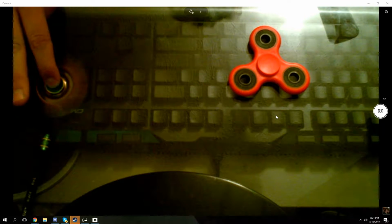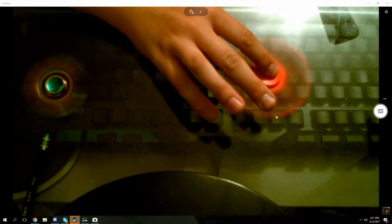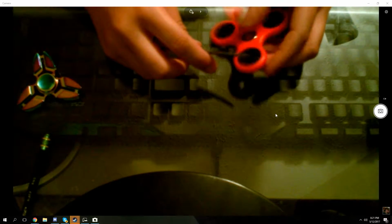So now look at the cons. This one is smaller. This one is bigger. This one spins for less. This one spins for more. This one's cheaper. This one is really expensive. This has, you know, normal looks. This is different looks. But on this one, if I take the cap off again, that's scary. If I take the cap off again, I can try this, which I saw on a YouTube video.